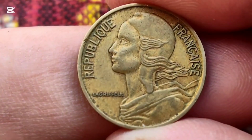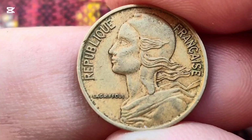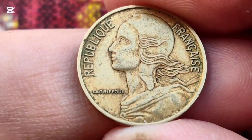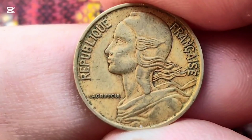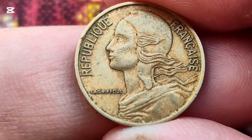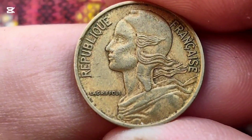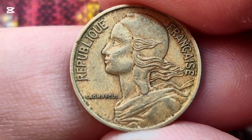Let's start with a quick history lesson. The 5 centimes coin from France was part of the French franc series, issued before the country adopted the euro. The coin has a distinctive design: the bust of the goddess Ceres on one side, and the denomination 5 centimes, along with the year of minting, on the reverse. The coin was minted in 1966, during a time when France was still using the franc.